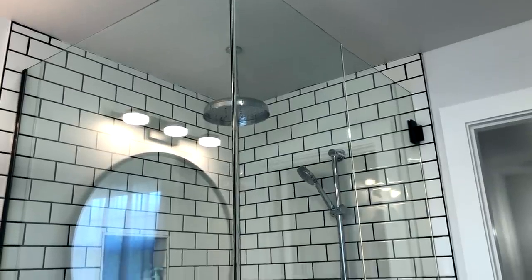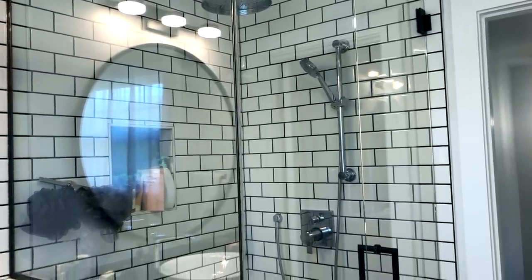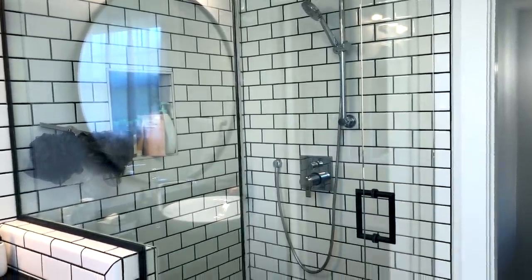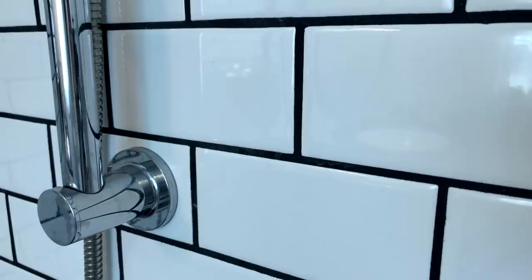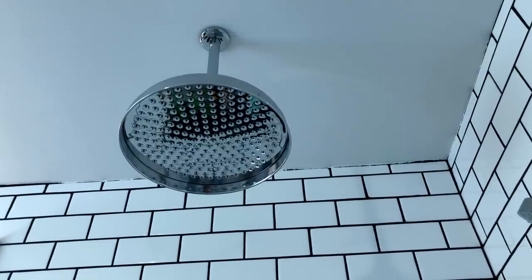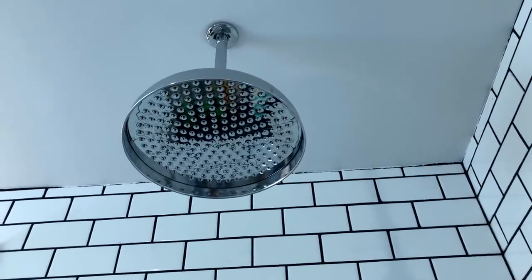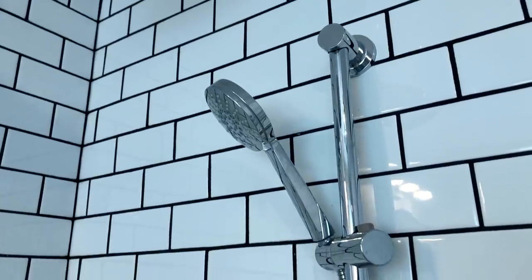We got the frameless shower door installed on the shower and we chose to go with a white subway tile with black grout. We love that look. It looks amazing. It just adds a whole different texture in. We chose to go with a rain shower head, but also to add in the diverter so that we could have the handheld shower as well if we wanted the option to do either or both at the same time.